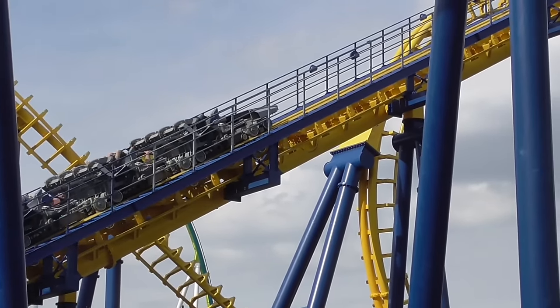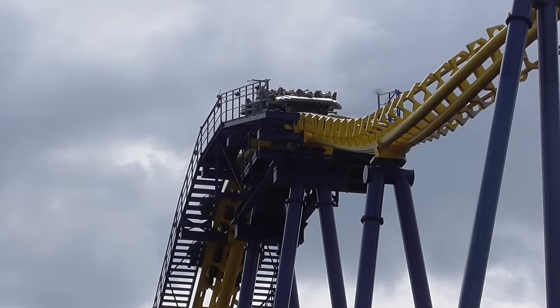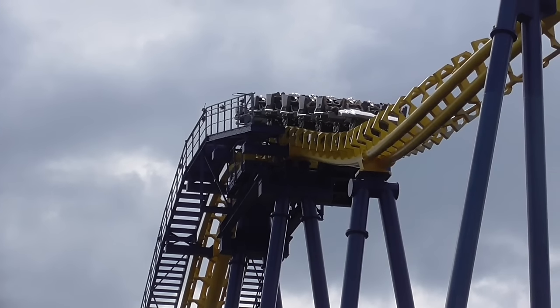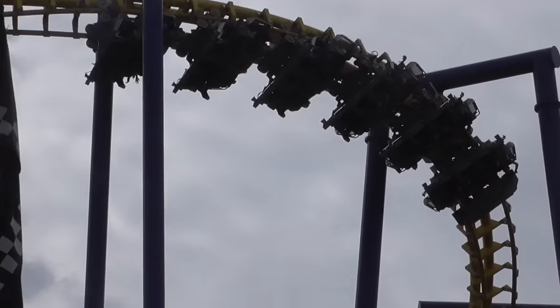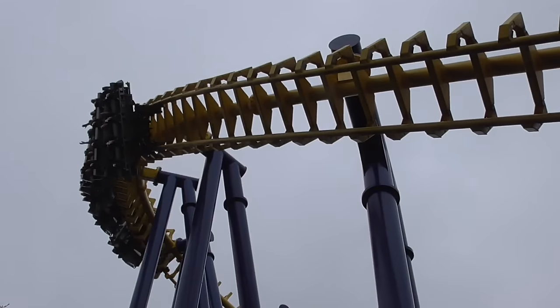Next up is the speed, and Nighthawk's speed is average. I'm giving it a 5. Its maximum speed is 51 miles per hour. Flying coasters aren't known for going super fast, so this is pretty typical. Next is how tall Nighthawk is. Nighthawk's maximum height is 115 feet. Again, fairly average for a roller coaster this size, so Nighthawk is getting another 5.